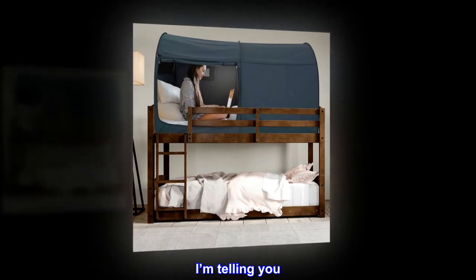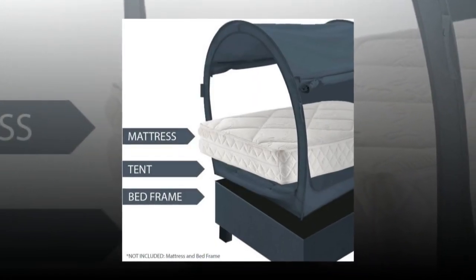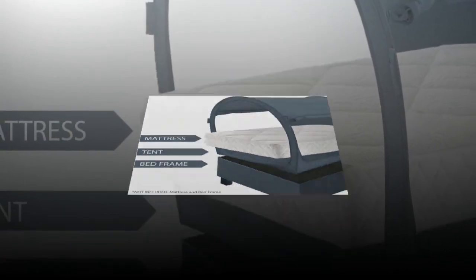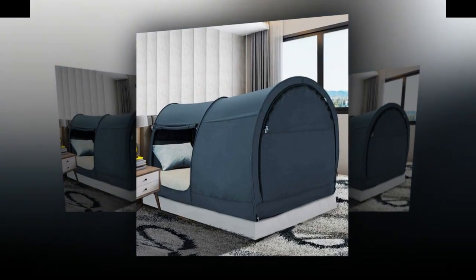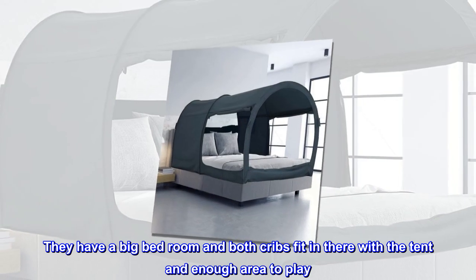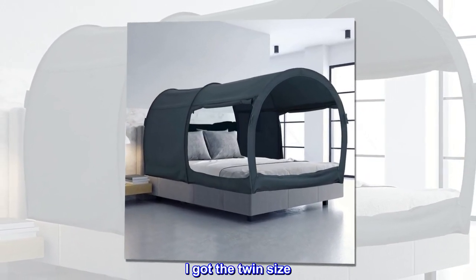I'm telling you. Moms of autistic toddlers. Buy this thing. I put pictures of their room. They have a big bedroom and both cribs fit in there with the tent and enough area to play. I got the twin size.